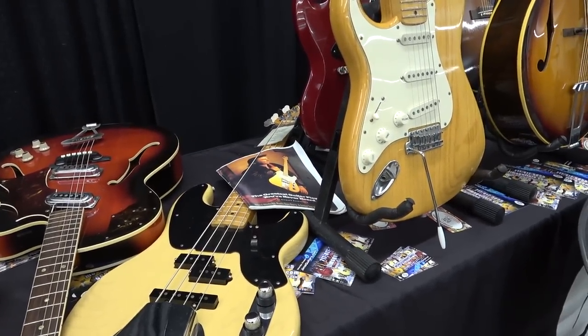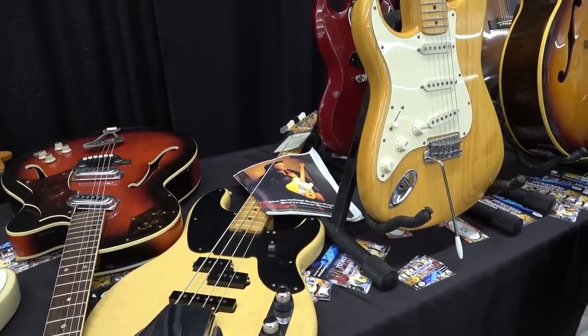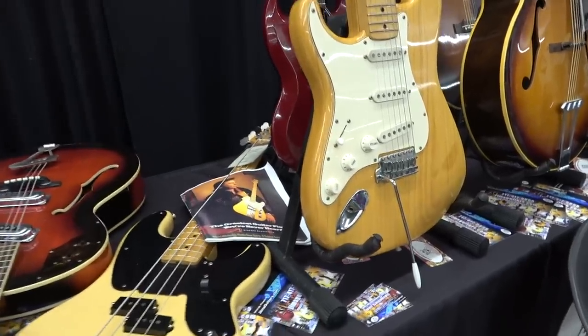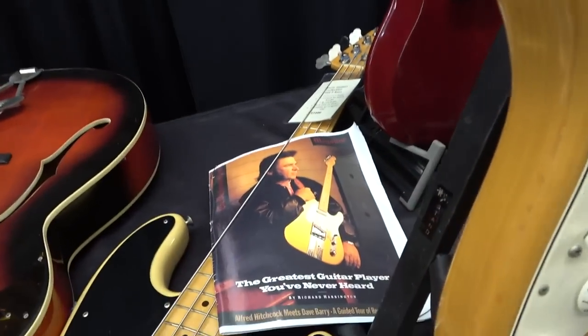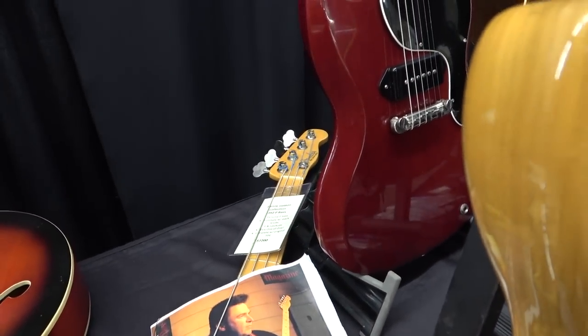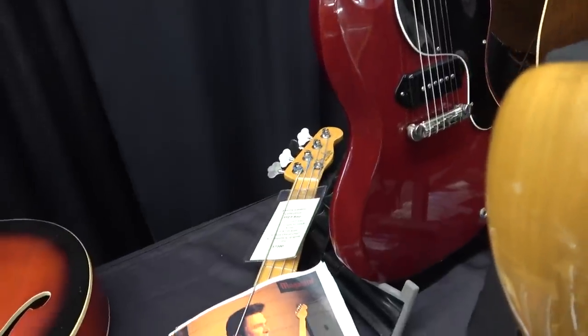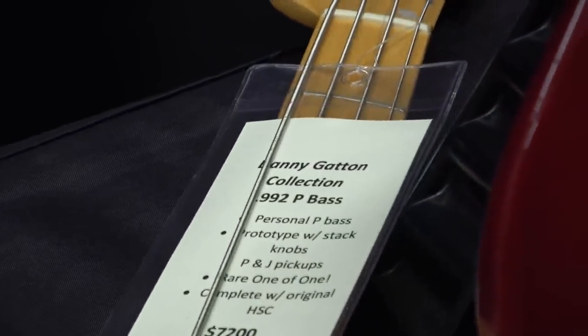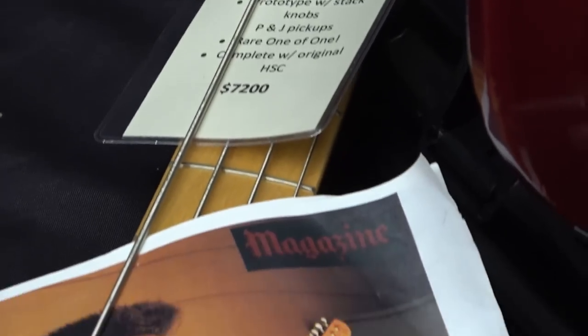This was an interesting bass. I'm not sure exactly what it is, but it's some kind of prototype. The note says it's a prototype for Danny Gatton. I guess he did some bass work on some of his own albums, and this was produced for him. $7,200 for that, and it was owned by him personally.